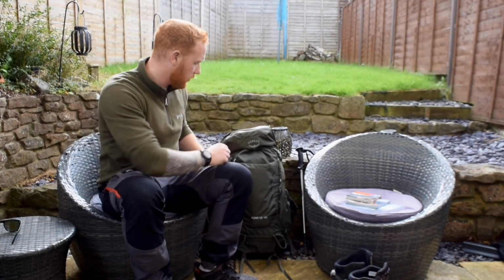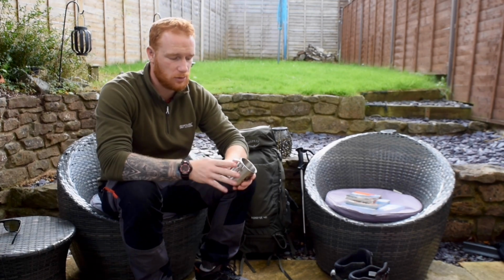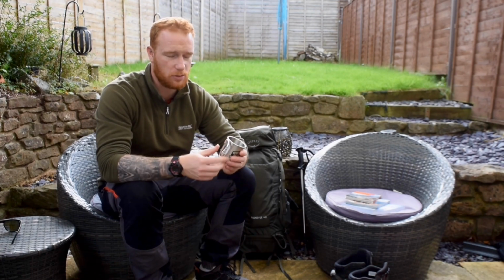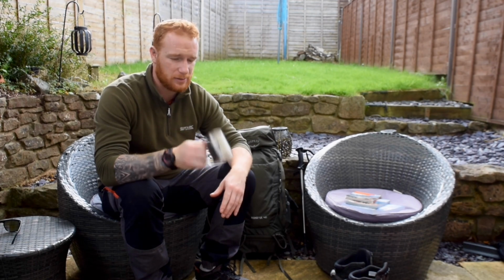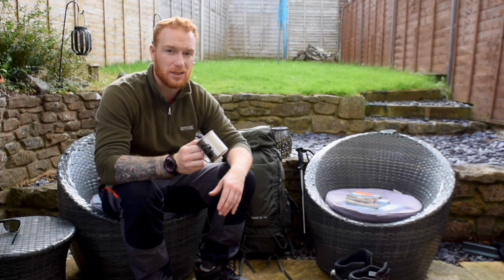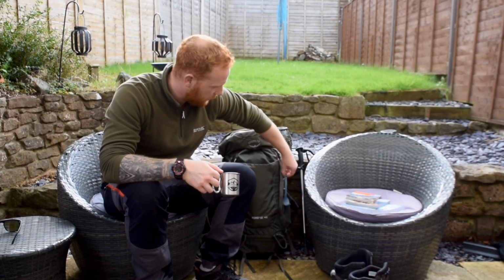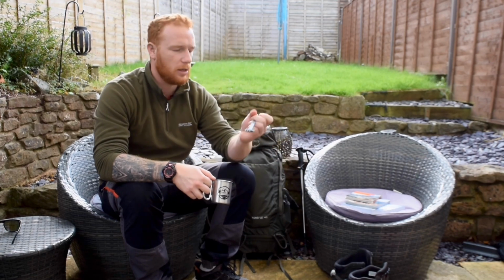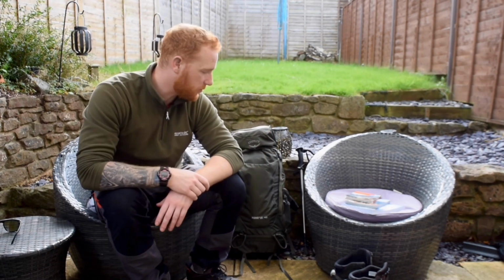So on the outside I have got a mug, lightweight. It's got a little carabiner on it, so I can just clip it onto the outside of the bag, easy access, and makes life so much more pleasant. And then again on the outside I have a Sea to Summit lightweight spork. Creature comforts, keep spirits high.